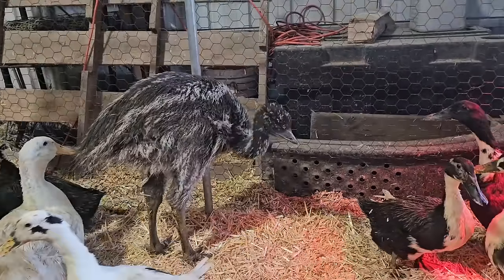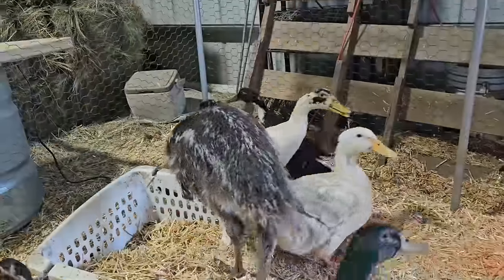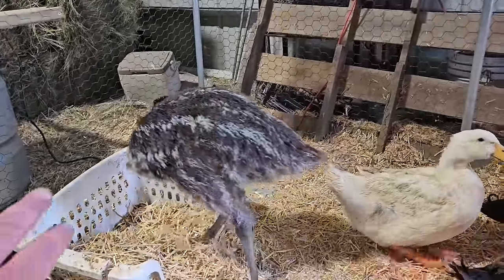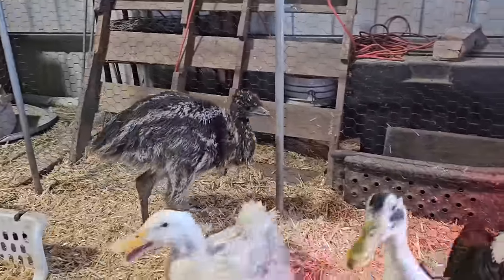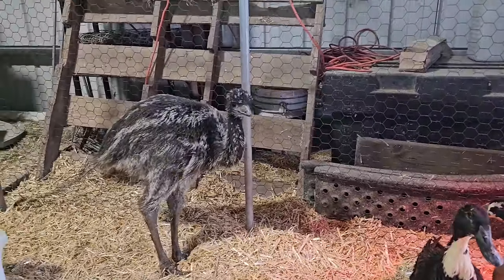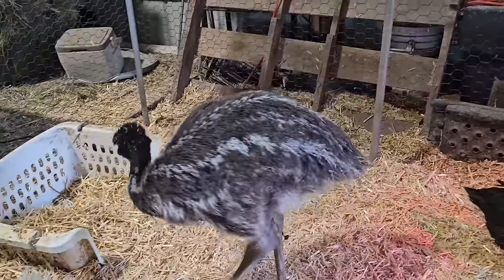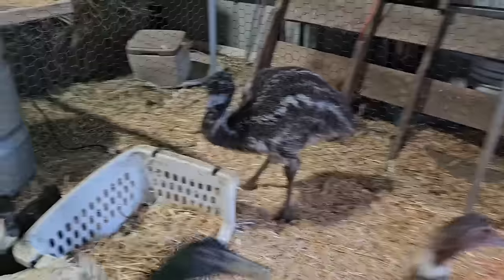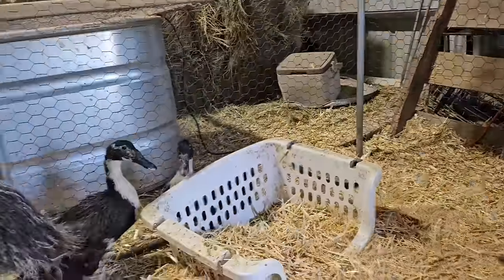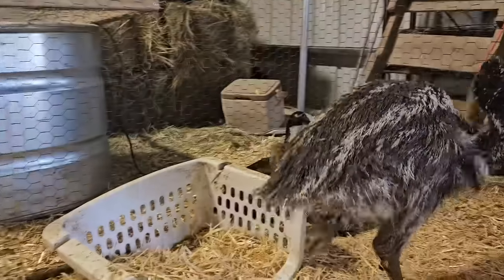We have found out that Larry loves dandelions and his food, and he thinks he's a duck. Come here, Larry. He's definitely not as nervous around us. You can tell he's still breathing a little bit heavier. Still a little anxious around us, but he's doing really well. All right.